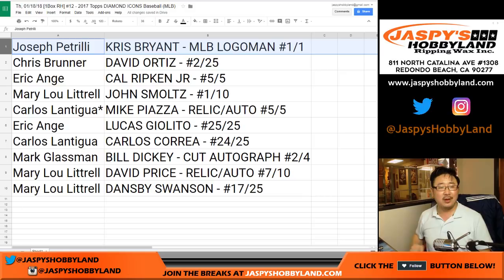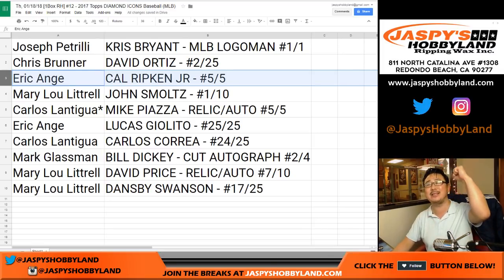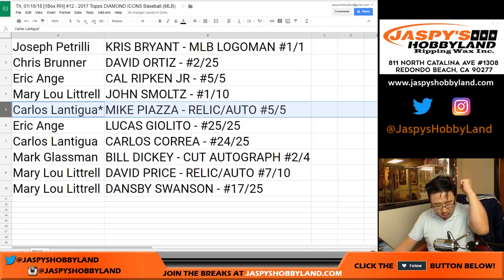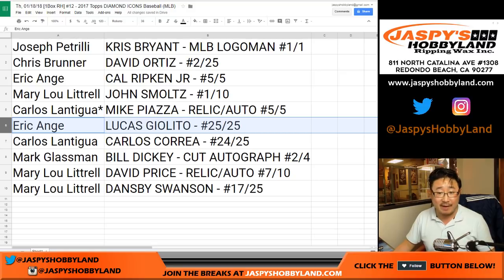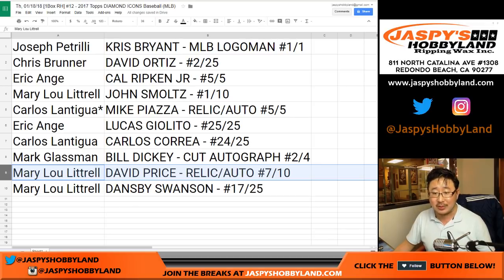Whoop whoop. KRIS, you have the David Ortiz, 2 out of 25. EA Sports, it's in the game. Cal Ripken Jr., 5 out of 5, all aboard the Big Hit Express. Whoop whoop. Mary Lou with the Smoltzy, 1 out of 10. Mr. LT, last spot mojo, Mike Piazza, patch auto, Mets edition, 5 out of 5, all aboard the Big Hit Express. Woo woo! EA, Lucas Giolito, 25 out of 25. That's solid. Carlos Correa is great, 24 out of 25 for Mr. LT. Mark, Boombox, Bill Dickey, cut autograph, 2 out of 4, all aboard the Big Hit Express. Woo woo! And Mary Lou with the David Price patch auto, 7 out of 10, nice little number, and the Dansby Swanson, 17 out of 25.